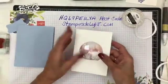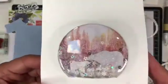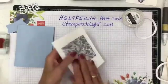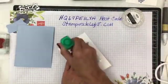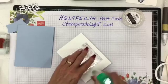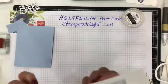Glue that down. There's my little snow globe with the bears in it, with the background scene. Isn't that great? Got a little goober there, but that's okay. We'll figure that out. Okay. And then again, I'm going to use my Tombow and glue this down to the front.